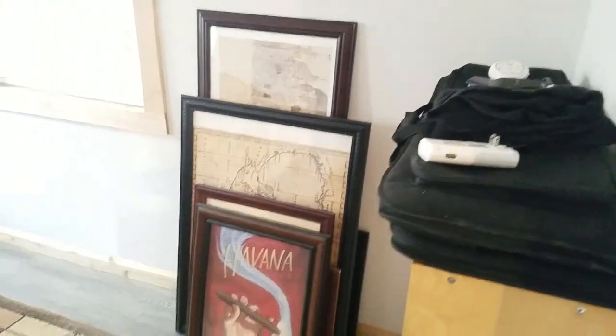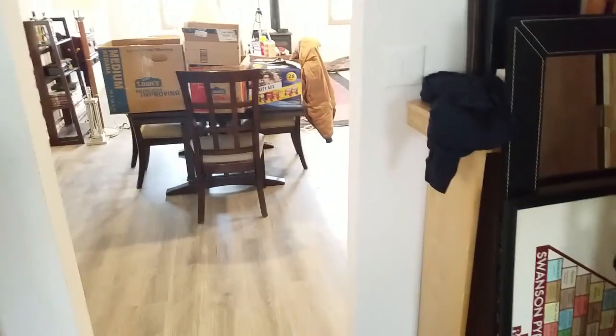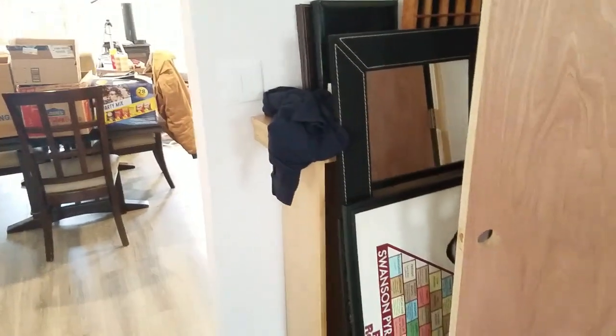Got the wall art unpacked, bookcases put together. The shelves are over here for both bookcases. I just haven't put those together yet. I'm not sure if that's where they're going to stay. More wall art, mirrors, and that stuff.